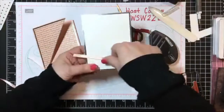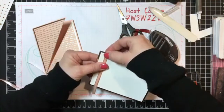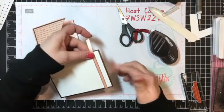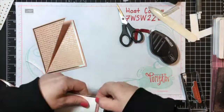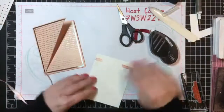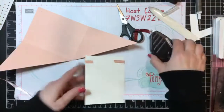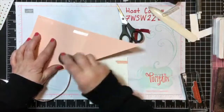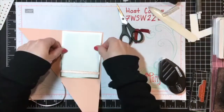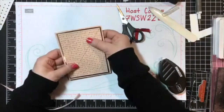Now you know how I feel about adhering ribbon. Always adhere it on the back. Okay, the back side. I don't like putting ribbon adhesive directly on the ribbon, especially on the front, because sometimes it just kind of bunches up and you can tell where the adhesive is. So I just don't like that, so I don't do it. I just put a little adhesive on the back and pull the ends of my ribbon over it. Okay, so we have that now, okay?